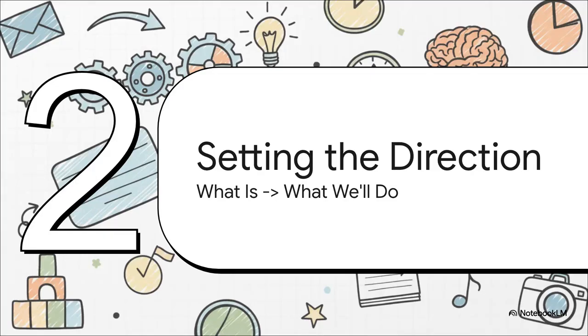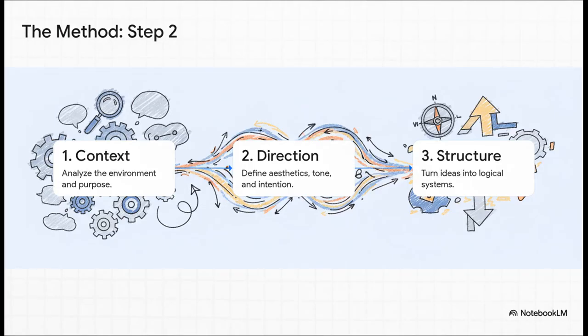Okay, so once you have that deep understanding of the what is, the context, then and only then can you confidently decide on the what will do. This brings us to our second big phase, setting the direction. Let's check back in with our roadmap. We've established our context, and now we're using all that insight to create our direction. You can see how one step just flows perfectly into the next.